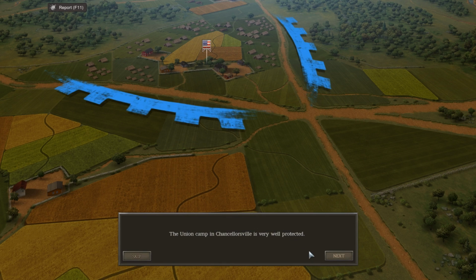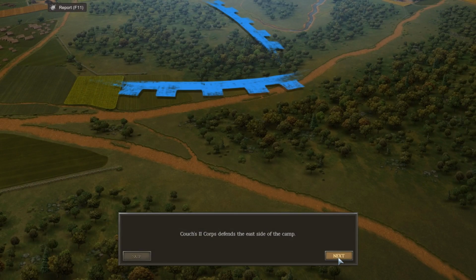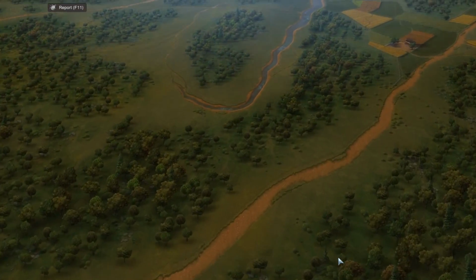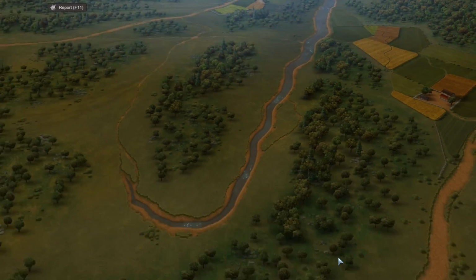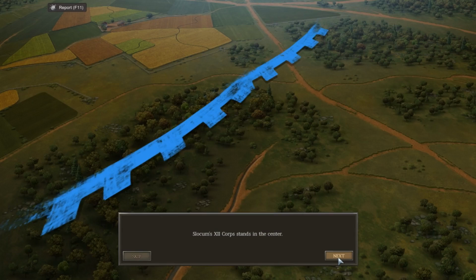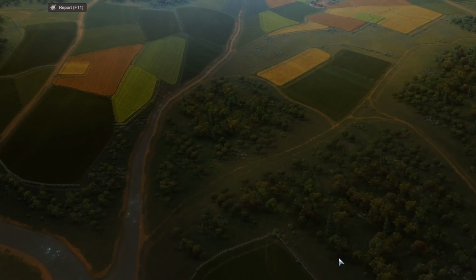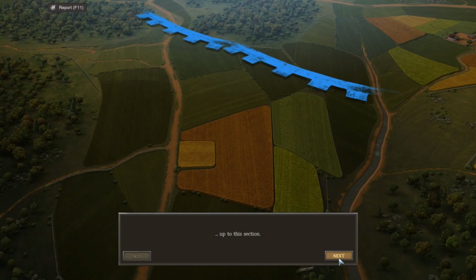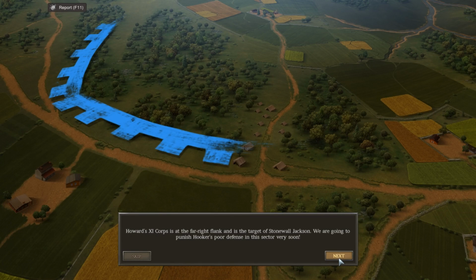Okay, so the Union camp in Chancellorsville is very well protected. That's what we were just attacking. Couch's 2nd Corps defends the east side of the camp. Meade's 5th Corps, their left flank. And it's behind a river, so it's not really in the air. In that case, you've got geographical boundaries. Slocum's 12th Corps stands in the center. Sickles' 3rd to the left and expands his brigades around the camp. And then up to this section, Howard's 11th Corps is at the far right and is the target of Stonewall Jackson. We're going to punish Hooker's poor defense in this sector very soon.